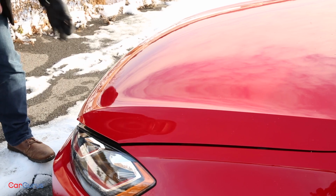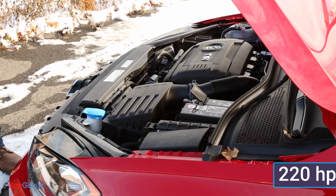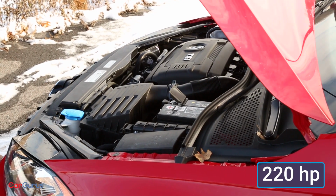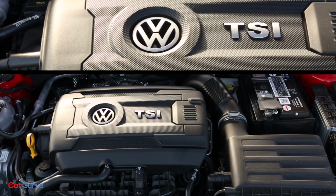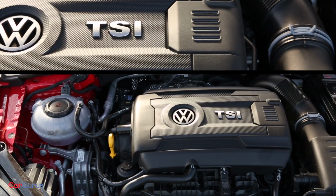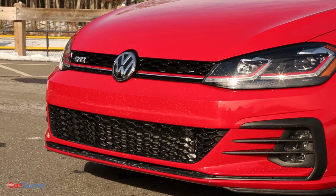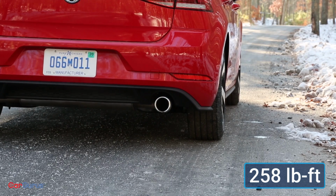The GTI gets power from a 2-liter turbocharged inline 4-cylinder, making 220 horsepower, which is up from 210 horsepower. You could get 220 horses from a GTI last year, but only in the Sport trim, which is now gone, or VW's Performance Pack in years prior. This engine also makes 258 pound-feet of torque and puts out a fantastic exhaust note.